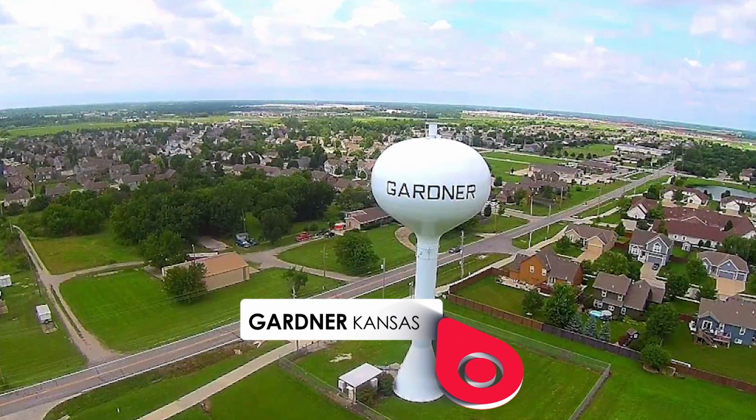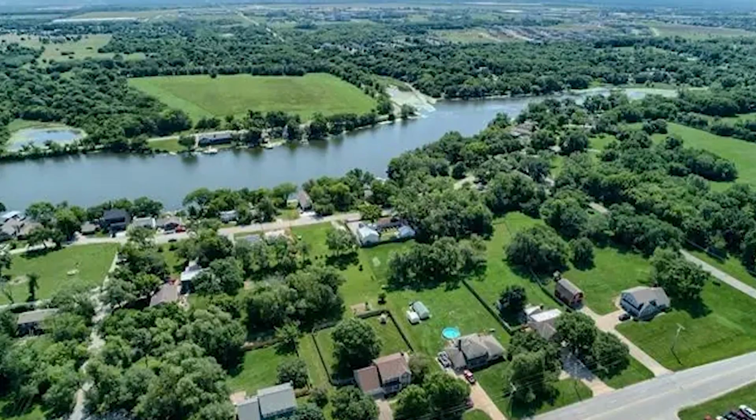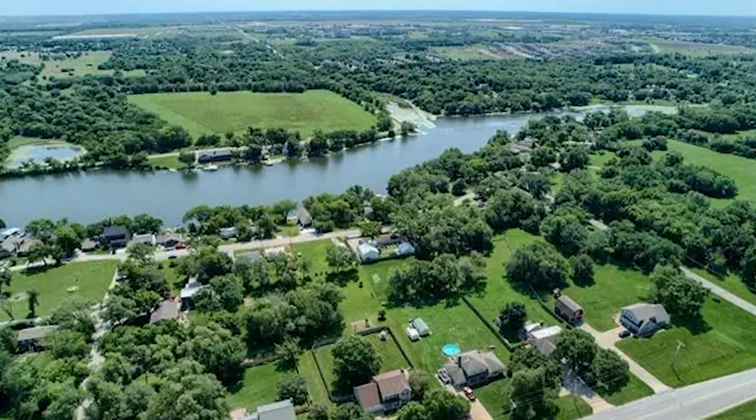The thing about Gardner is it's the furthest south, so you're gonna have the longest commute if you are going to be working or commuting to downtown Kansas City on a regular basis. It's gonna be anywhere from like 35 to 50 minutes.